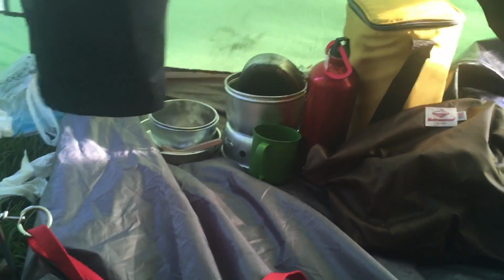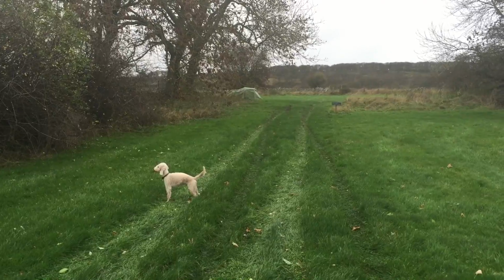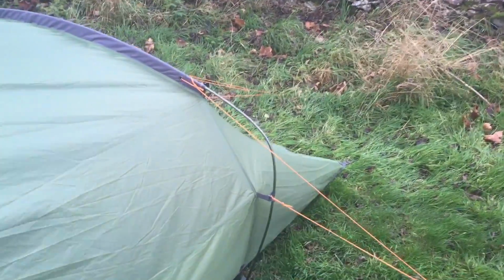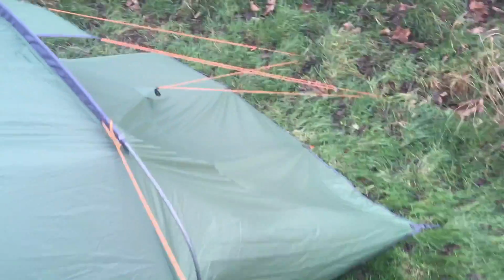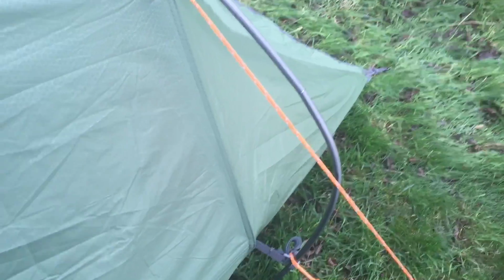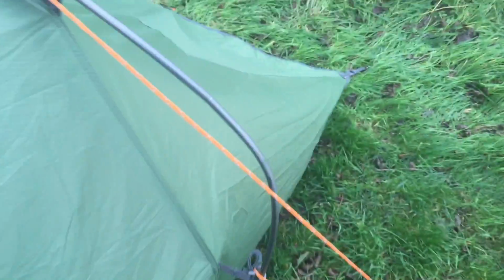I've got a Trangia over here, which I was going to make a coffee pot on, but I don't think I'm going to bother now. So there's the damage. It's only this section of pole that's bent. You can buy these in separate lengths, fix it in about 10 minutes, so no harm.